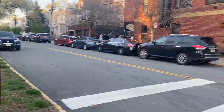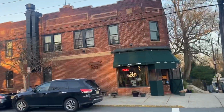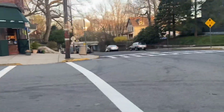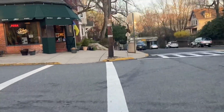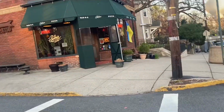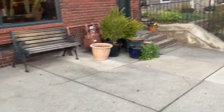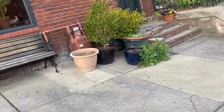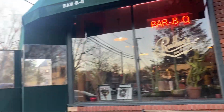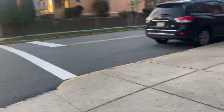All right, so we're in front of a very notable location right here. This is Ruthie's. All right, this is one of the most famous barbecue restaurants, if not the most famous barbecue restaurant in Montclair. Right now they have live music since it's a little bit warmer today. They have barbecue and pizza, and their food is delicious. And they usually have blues and country live music. It's really awesome.